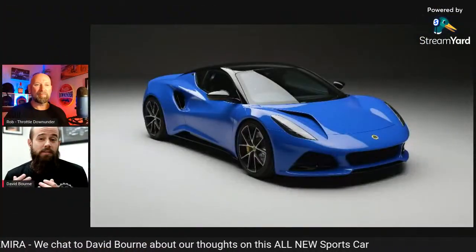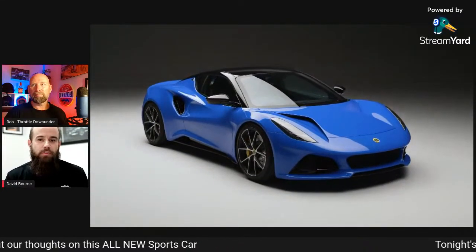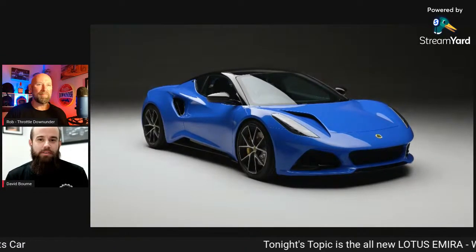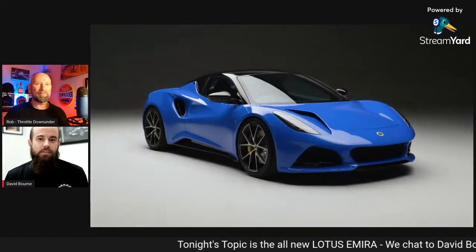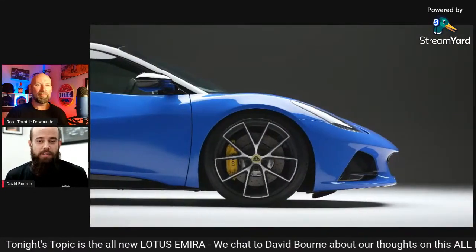Yeah. So it felt as if, I'm sure they didn't mean to borrow inspiration from other cars, but for example, you've just thrown up the front there. All I see is the Ferrari 812 Superfast in the bonnet. You know how they have the aero ducts on the 812. I see that in the front of the Lotus, which isn't a bad thing at all.